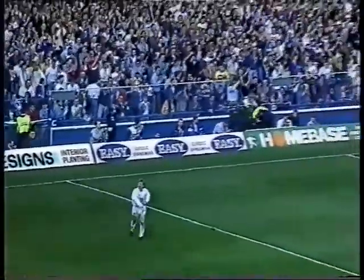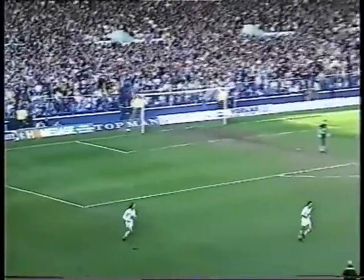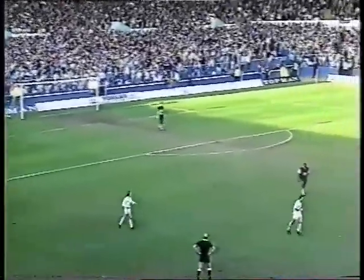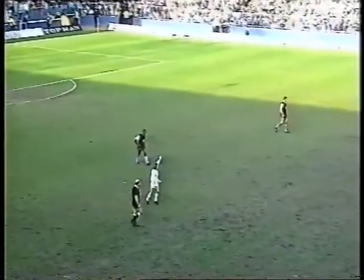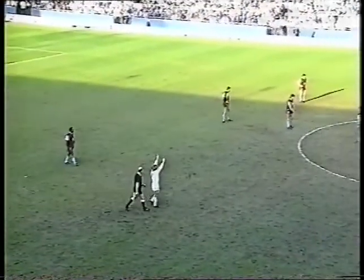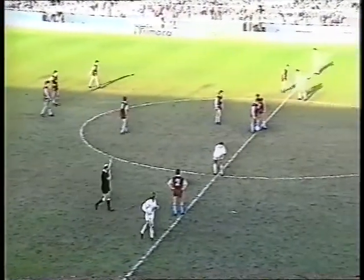Speed was blocked by a block tackle. But when the ball broke out to John Hendry and the cross came in, Gordon Strachan was there unmarked to stroke the ball home at the far post and give United that little bit of breathing space. 65 minutes gone, it's 3-1.